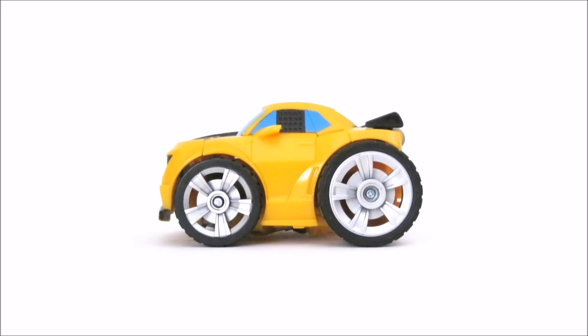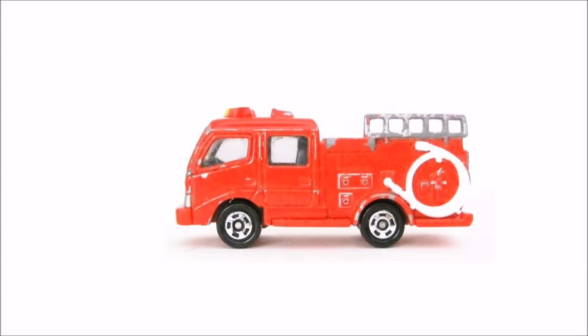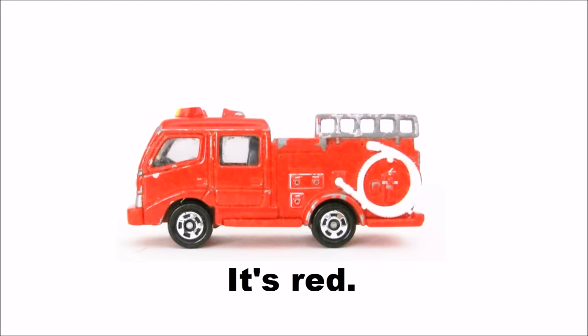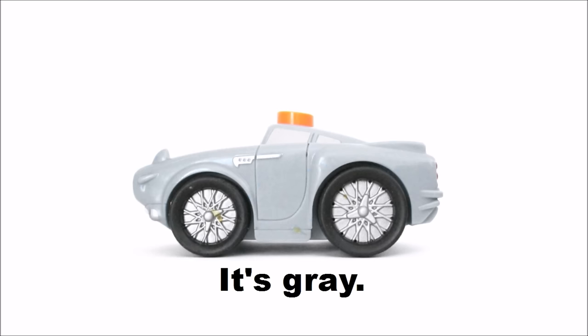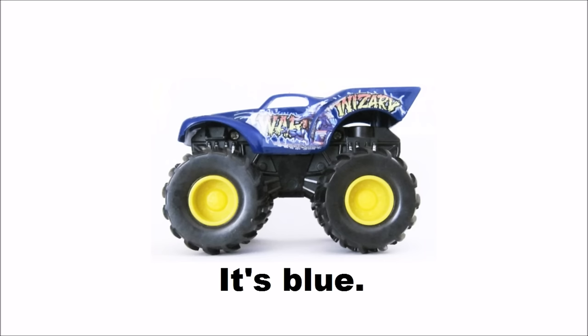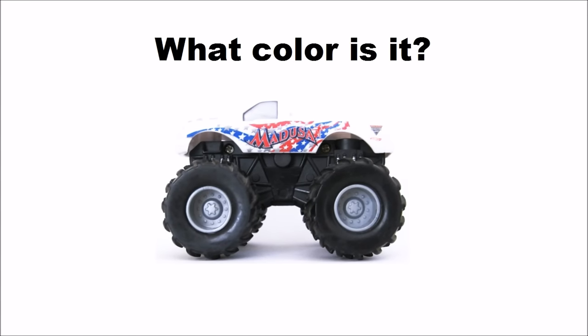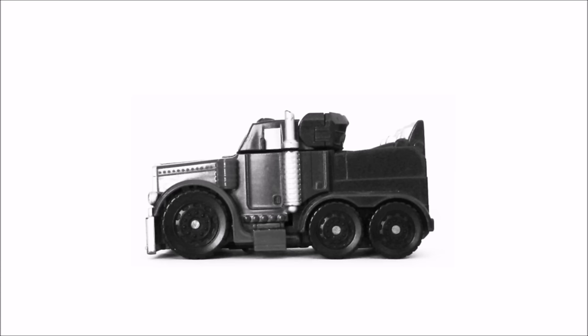What color is it? It's yellow. What color is it? It's red. What color is it? It's gray. What color is it? It's blue. What color is it? It's white. What color is it? It's black.